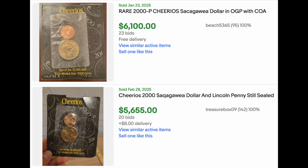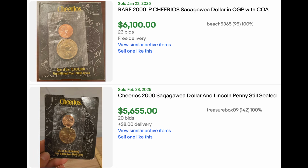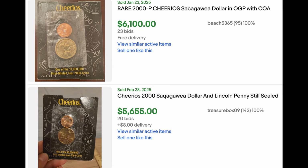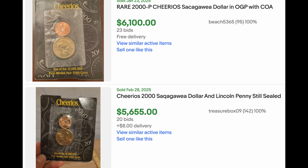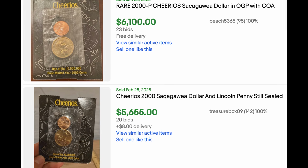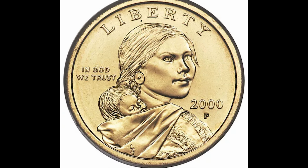We've got a few extra sales that happened. This one sold on January 23rd, 2025. You've got, once again, the cent coin and the Cheerios dollar sold for $6,100. And then again in February 28th of 2025, the same thing sold for $5,655. So these are very expensive collectible items here. If you ever come across them, make sure that you're keeping your eyes peeled because these are some incredibly rare and valuable coins.